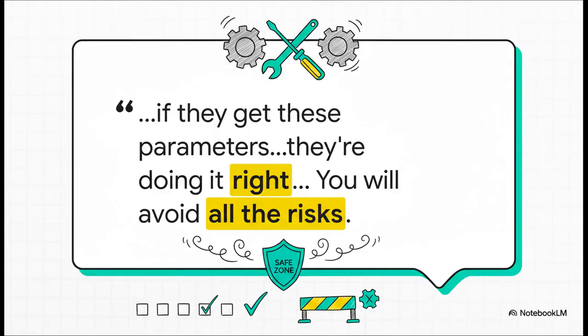And that's really the whole point, as our source material says. When your techs have these parameters, they're doing the job right from the get-go. You're not just fixing the car, you're avoiding all the potential risks that come with doing it wrong.